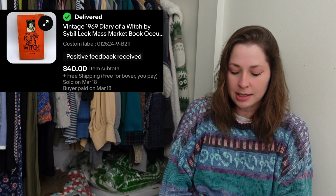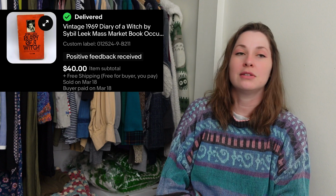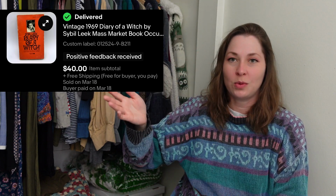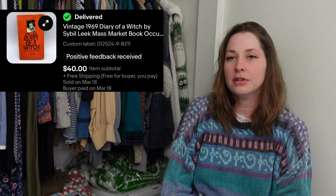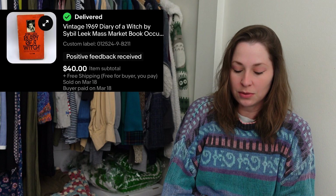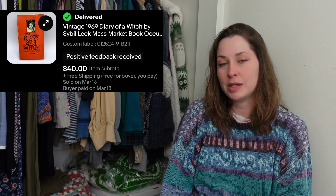This is a 1969 edition of Diary of a Witch by Sybil Leek. It's got spells in it. It talks about her life as a witch, and if you get the hardcover, it's even more valuable, like the first edition hardcover. But this book sold very quickly after I listed it for $40, and I paid 25 cents for this at the bins.